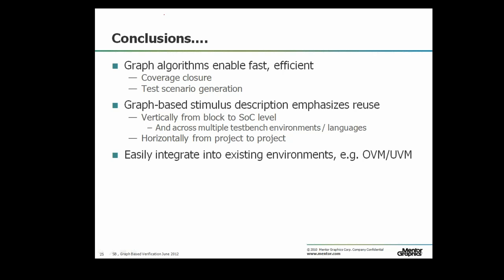be reused from RTL up to high level and down to netlist level, because the graph can be made implementation independent. It also encourages reuse from project to project for the same reasons. And as I hopefully have shown you, it's very easy to integrate into an existing environment, like for example OVM or UVM. So that was my final slide. Are there any questions about this at this time?